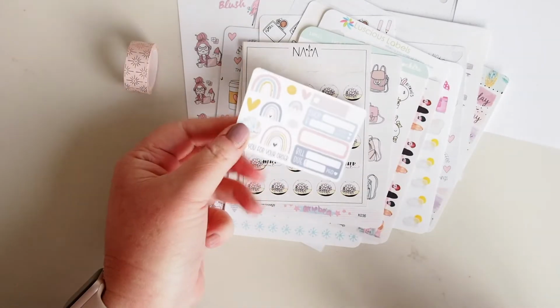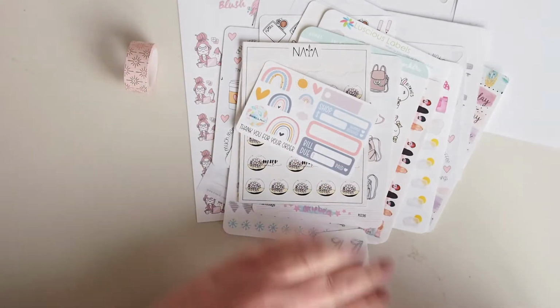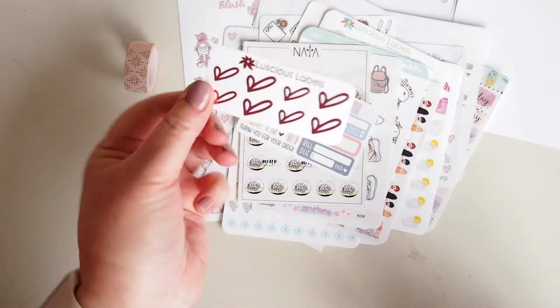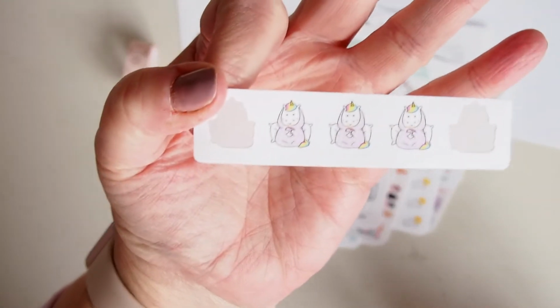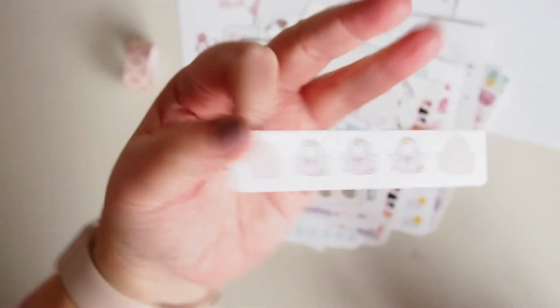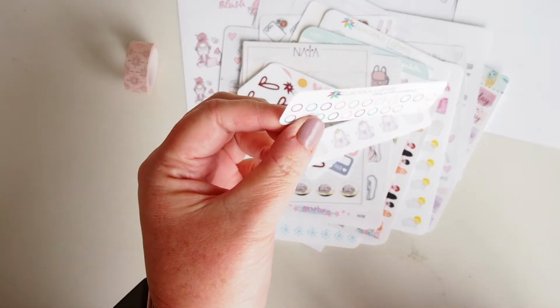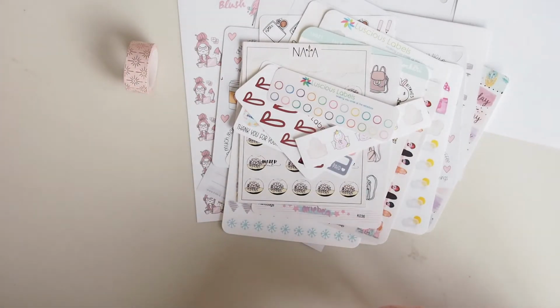Then I have a couple of freebies. These rainbow freebies from Barney and Moon that I got this week. These pink foiled hearts are fabulous that I got from Luscious Labels this week. I have these cute little unicorn stickers from Marshmallow Studio that my friend gave me. These ring circle sticker thingies from Luscious Labels. I thought they might be useful for a to-do list maybe.